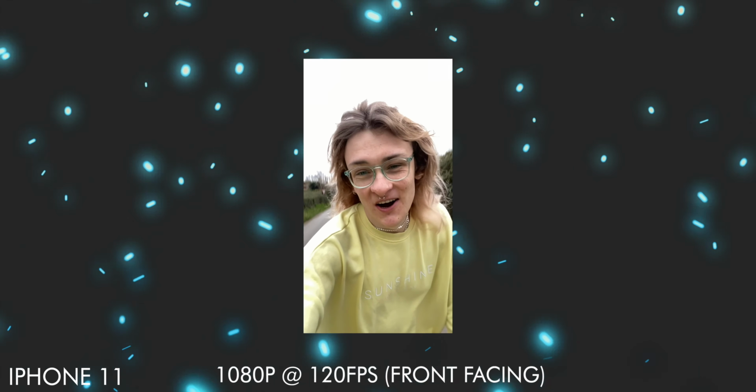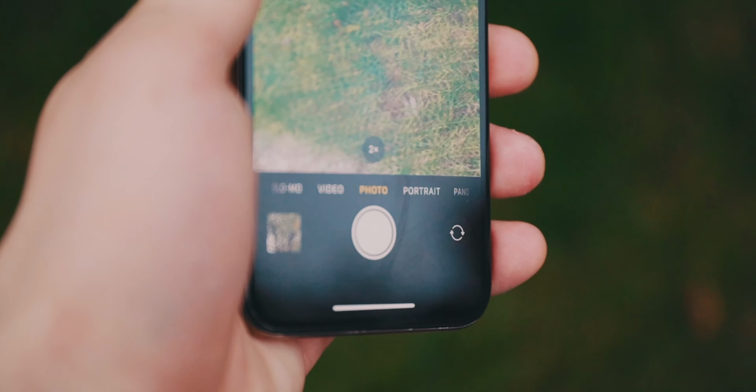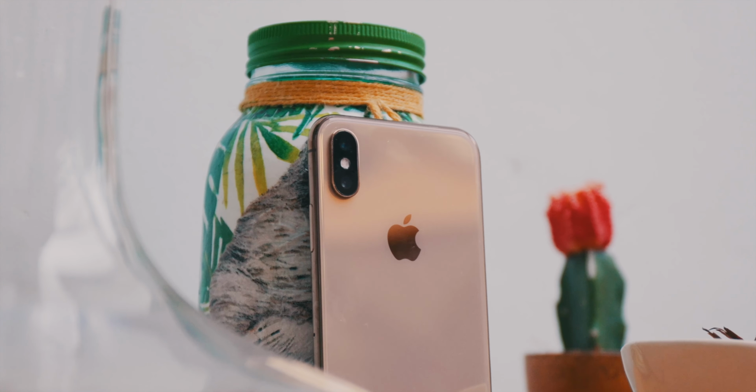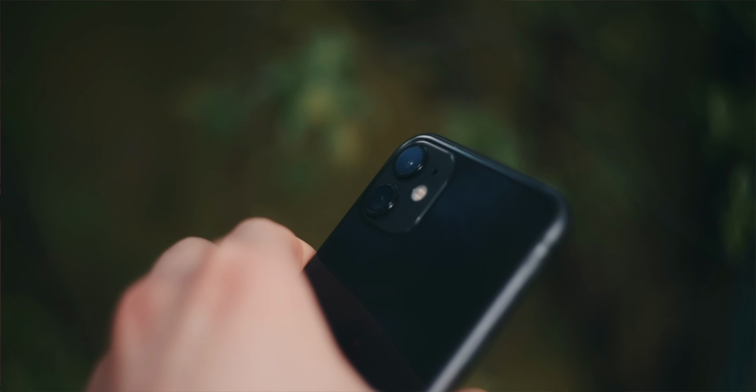A big upgrade to the iPhone 11 though was the fact that the front-facing camera can now shoot in 4K at up to 60 FPS, whereas this wasn't an option on the iPhone XS, being capped at 1080p. So if this is a big concern for you, definitely go with the iPhone 11. Overall, while I do still personally prefer a telephoto lens to an ultra-wide lens, it is clear that the iPhone 11 does have the better camera here.